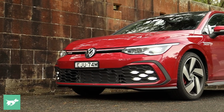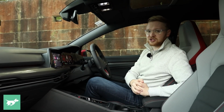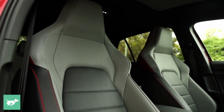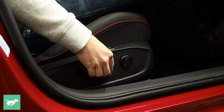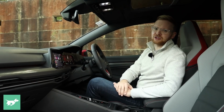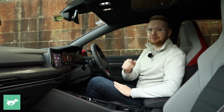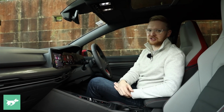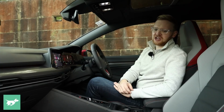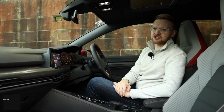Now, the car I'm sitting in is optioned up to the max. So first of all, we have the $3,800 luxury package. That gives you these actually very nice and comfortable leather seats with electric adjustment and memory for the driver, heating and cooling for the driver and the passenger. It's a pretty nice feature on a small car like this, but keep in mind the passenger seat, unlike the Mark 7.5, doesn't have electric adjustment, and that's a bit of a shame, but even so, as it's set, it's already in a pretty good position.